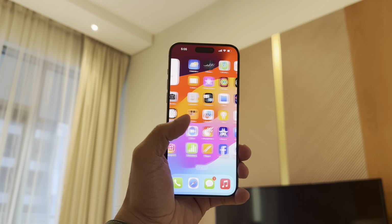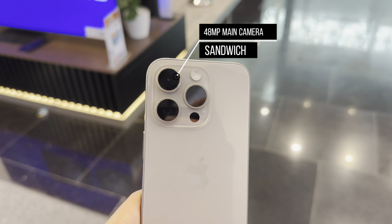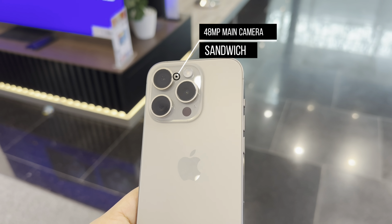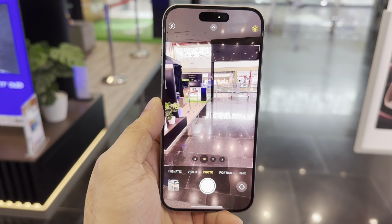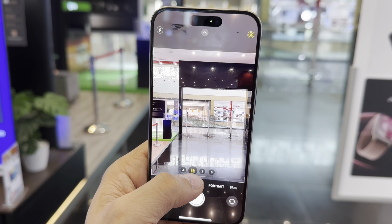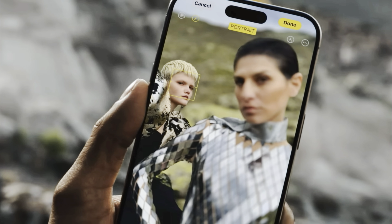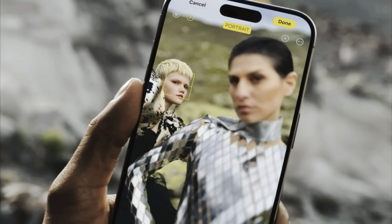The cameras on the iPhone 15 Pro and Pro Max are incredible. They have a 48 megapixel main camera that supports super high resolution photos in 24 megapixel or 48 megapixel modes. You can also change the focus and depth of field in portrait photos after you've taken them. The ultra-wide camera has a 120-degree field of view and 100% focus pixels for better low-light performance. The telephoto cameras are different on each model.